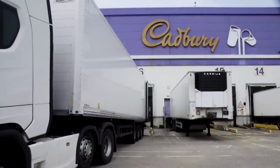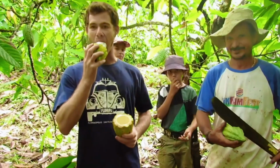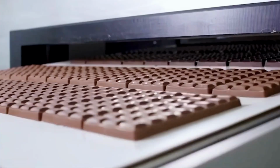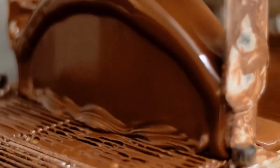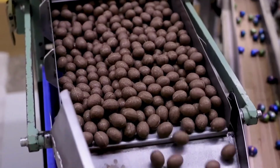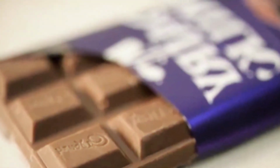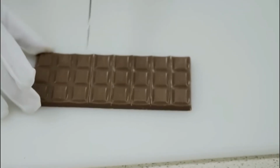The future of Cadbury is about balancing tradition with innovation, preserving its iconic taste while finding new solutions for the generations to come. The journey of a Cadbury Dairy Milk bar is a story of global cooperation. From farmers harvesting cocoa in the tropics to factory workers, engineers, tasters, and logisticians, thousands of people and advanced technologies work together to ensure every bar reaches the customer in perfect form.